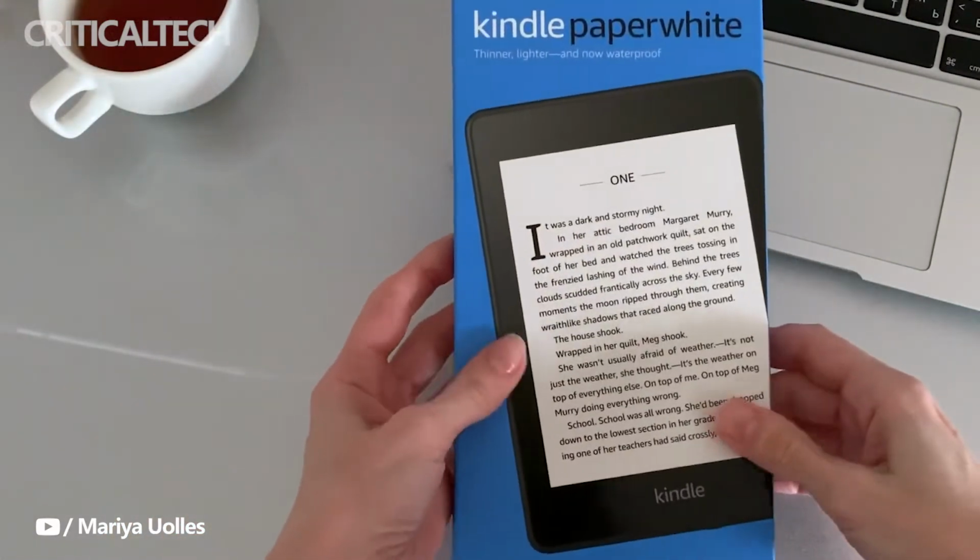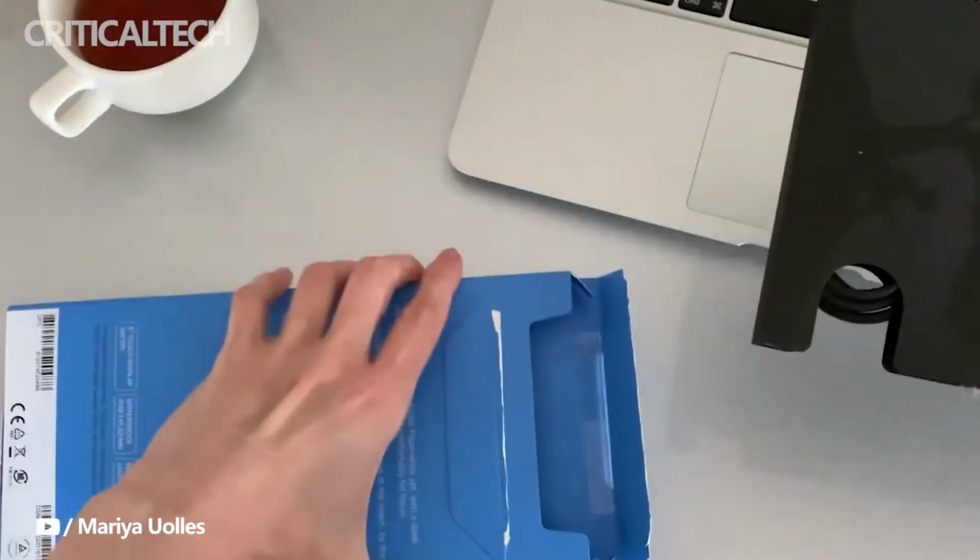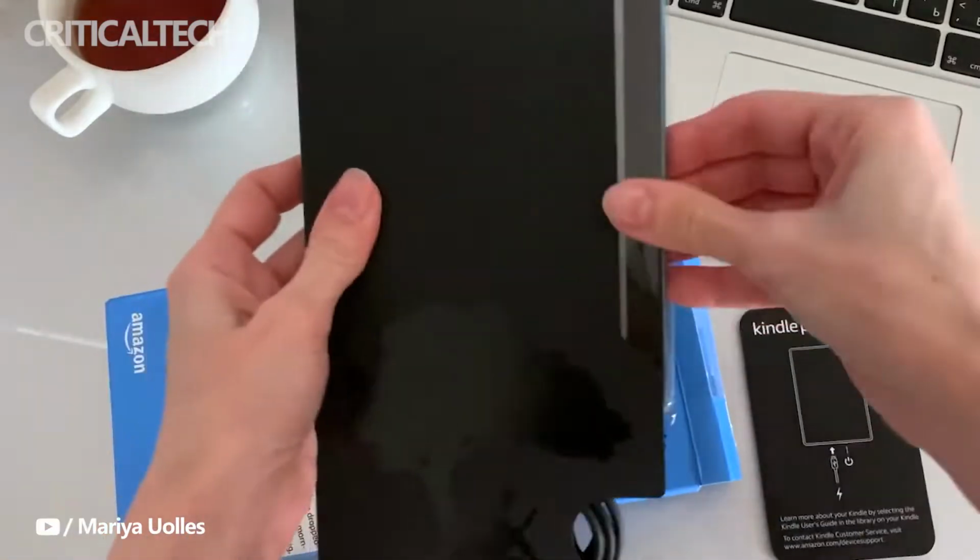The current Kindle Paperwhite is one of the best e-reader values on the market, but when deciding to buy Amazon's mid-tier Kindle, should you get the regular version or the pricier Signature Edition?